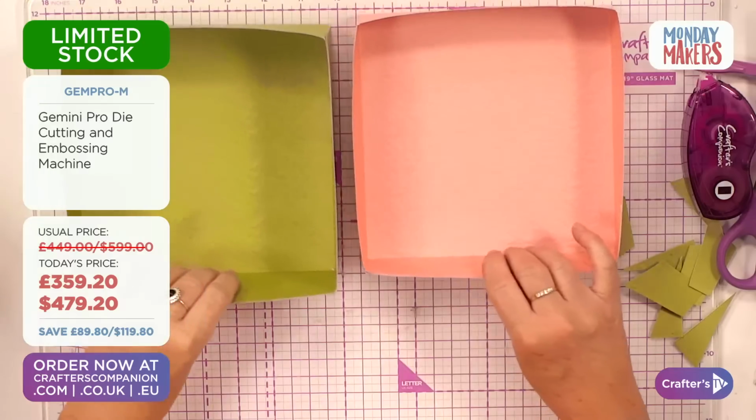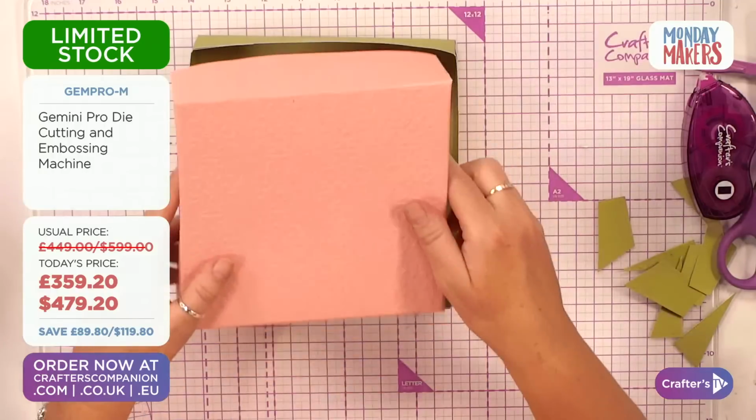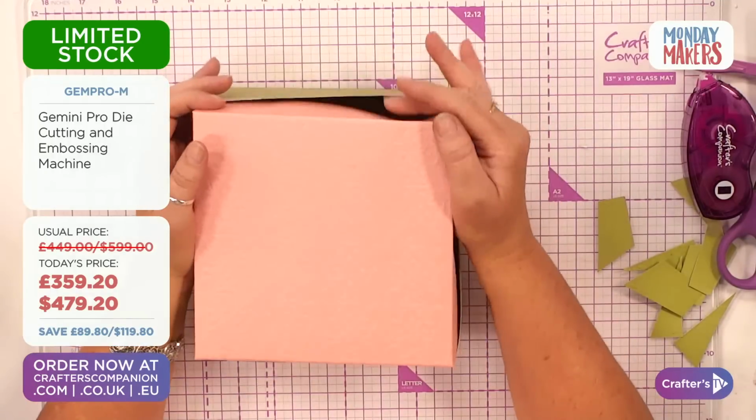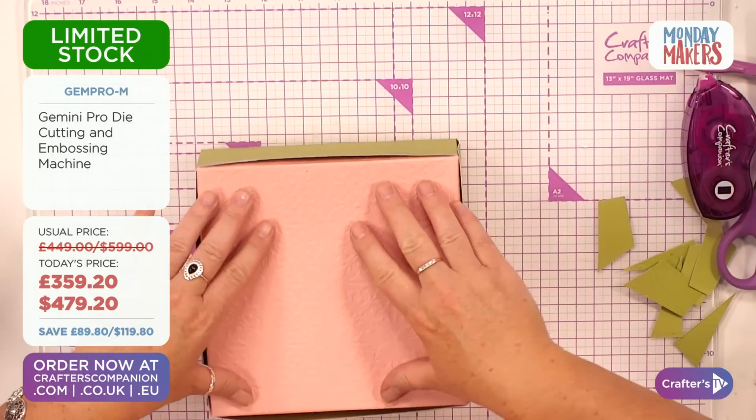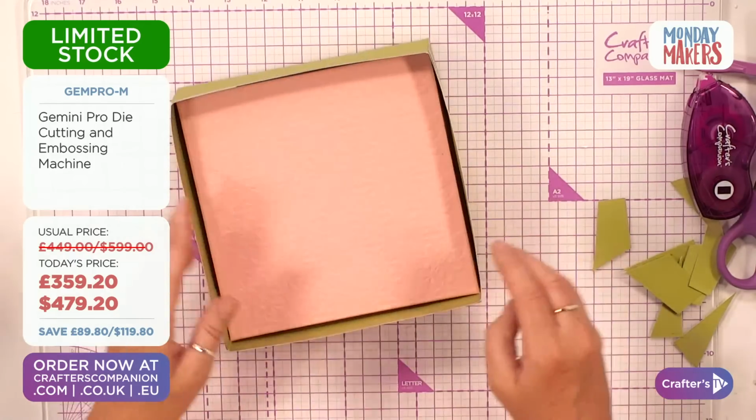But I want to tell you my mistake. So I should have done it the opposite way round. But I've made my base too small to fit in. It will go right down to the bottom. Oh yeah, okay. I've made them the wrong way round.